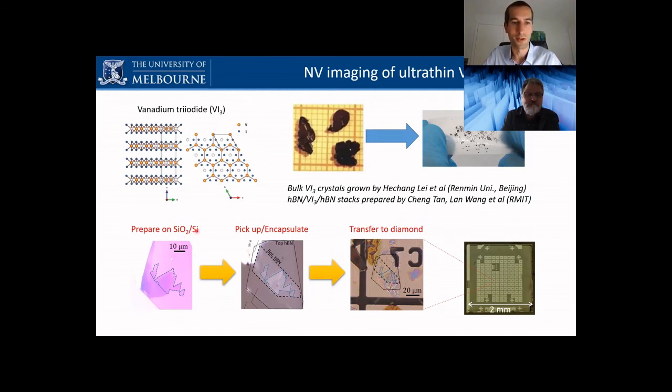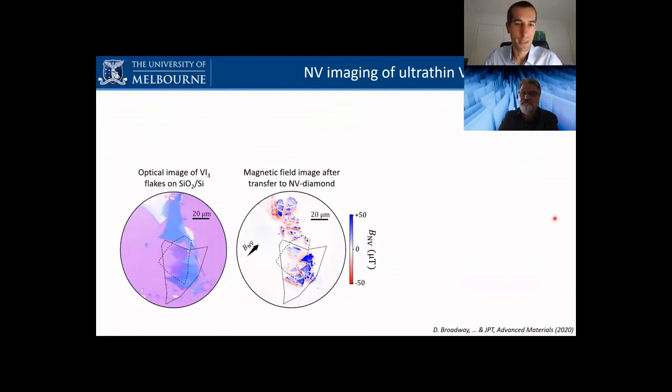So of course, there's a lot of work that happens behind the scenes to get all those processes to work together. But the result is you have a stack of hBN, VI3, hBN on our diamond, and you can prepare a bunch of them on our 2 mm chip. Once we have that, we put it in our cryostat, and we can measure the NV response. And this is a typical image we get, a magnetic field map measuring here BNV, which is a projection of the field along some axis that we know, illustrated by this arrow here. That's in microtesla, it's all quantitative.